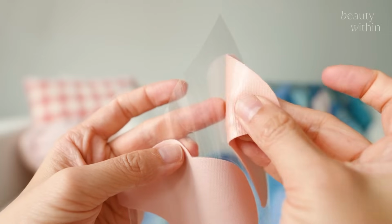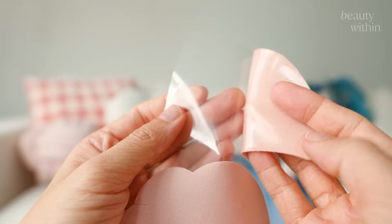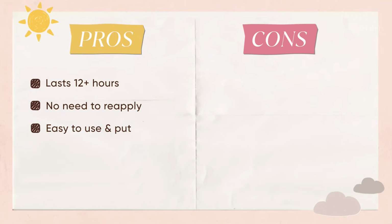Another thing is that if you are using the peel-and-stick ones that you just rip off and put onto your skin, it is so easy to use, so easy to put on, that in my mind, those who don't like using sunscreen, those who don't like reapplying, it will be pretty easy to just rip off and put on.